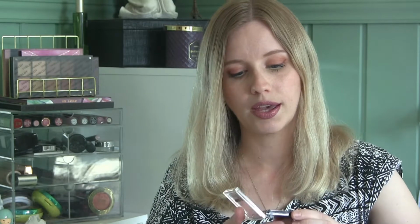I don't know if you can see, it's a beautiful blush, and I think I'm actually just gonna pull in this one and see if I can get some use out of this and see if I still like it and if it still works and is pigmented enough. And then for eyes, I'm going to put the MAC's Painterly Paint Pot back into my collection.